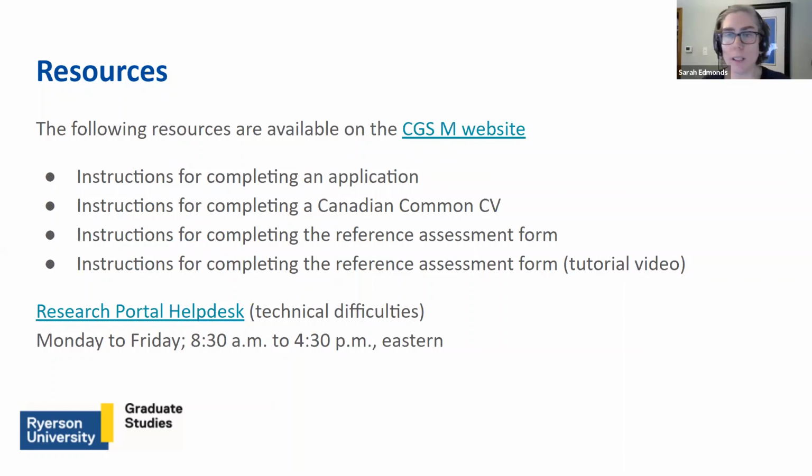So in conclusion, this is our last slide. The following resources are available on the CGSM website: instructions for completing an application, instructions for completing the Canadian Common CV, instructions for the reference assessment form, and a tutorial video for your referees should they need help filling out the reference assessment form.